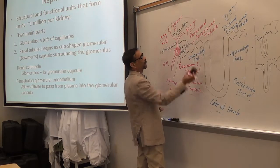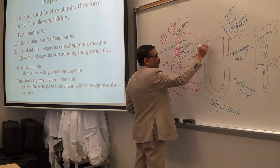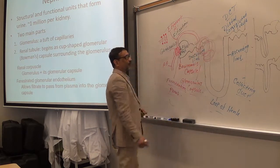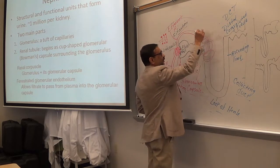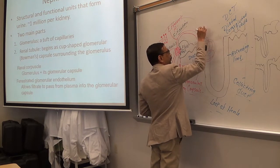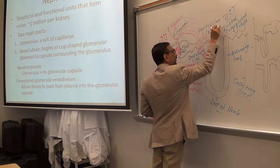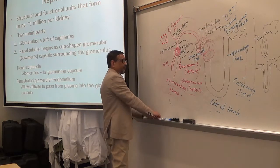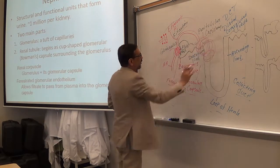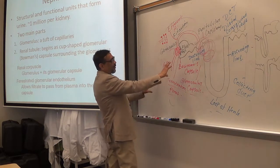Let's see what happens. This efferent arteriole forms a plexus of capillary, another capillary plexus here around the loop of Henle and proximal convoluted tubule, and this is called the peritubular capillary. Peri means around, peritubular capillary. Okay, and from the peritubular capillary, just remember this much. We will talk about the rest later. So now you got how the filtration occurs here.